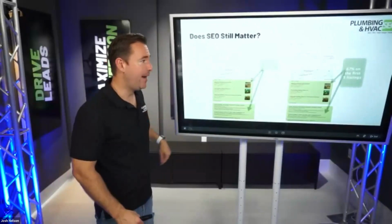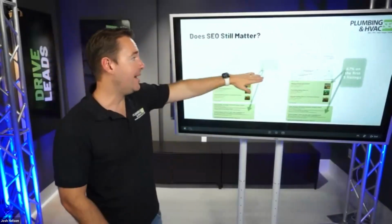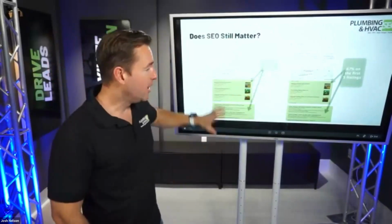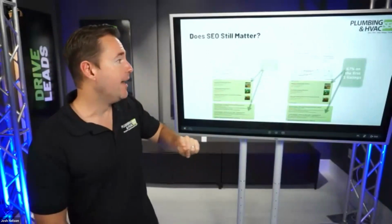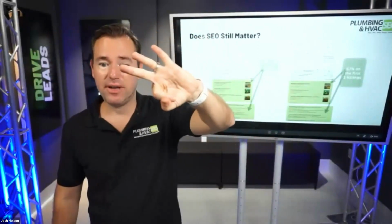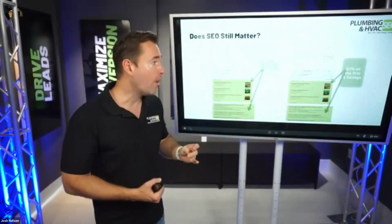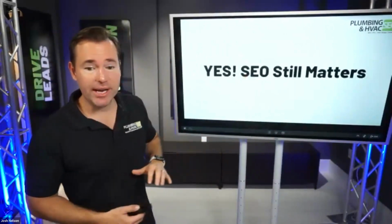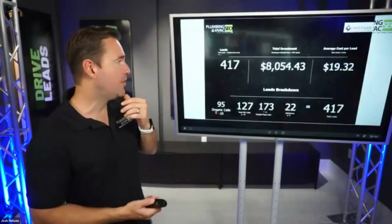Yes, the paid ads have taken up more real estate. Yes, local service ads is there. But what we find is 71% of the clicks go to the organic and the map listing, 71%. And 67% click on the first 5 listings. That's either the top 3 Google Maps or the top 2 organic. And so it's super important that you are coming up in organic. Yes, SEO still matters. A couple examples of this.